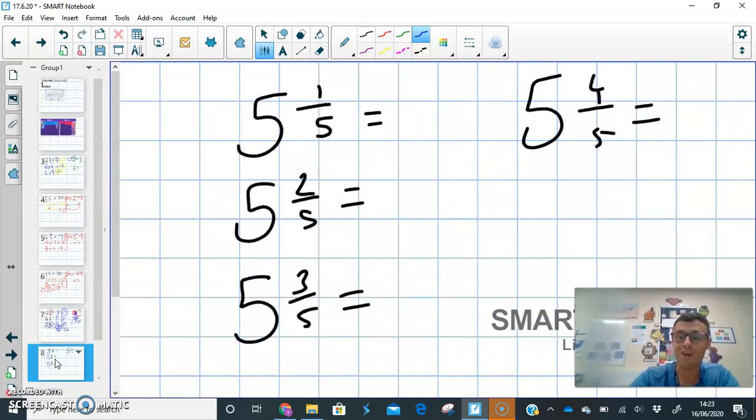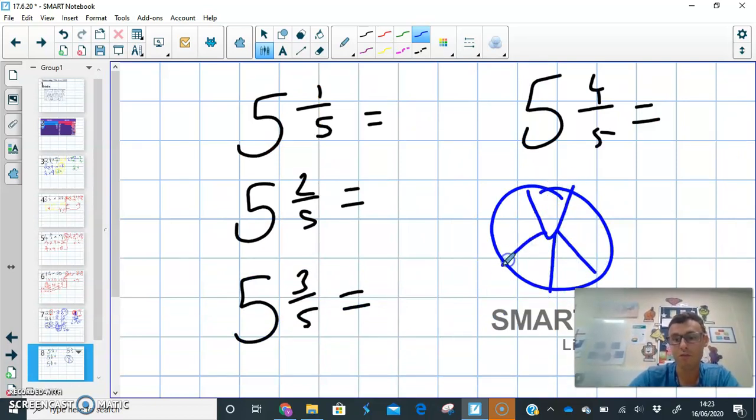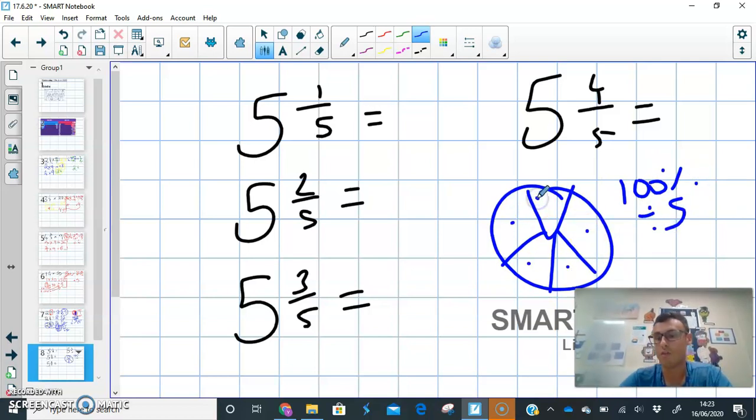Then this one, 5 and 1/5. Well, here we go. Here is my whole. Here are my fifths. We know the whole is 100%. Well, I'm going to divide 100 by 5 in this case because there are 5 slices. 100 divided by 10 is 10, 10 divided by 5 is 2, so 100 divided by 5 is 20. So each of those are worth 20%, which is nice and easy.